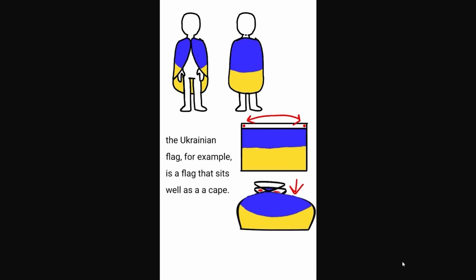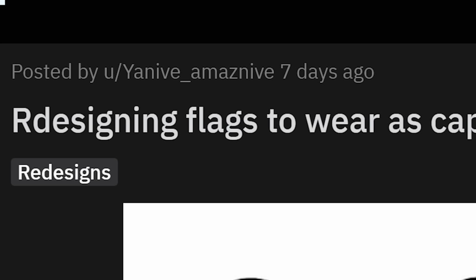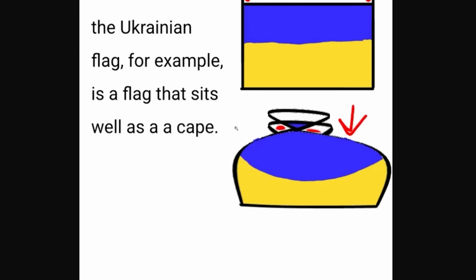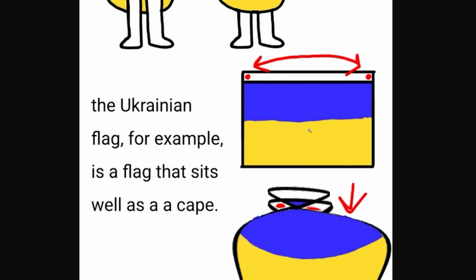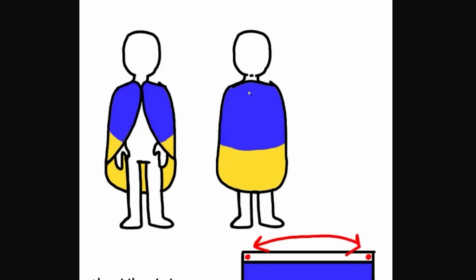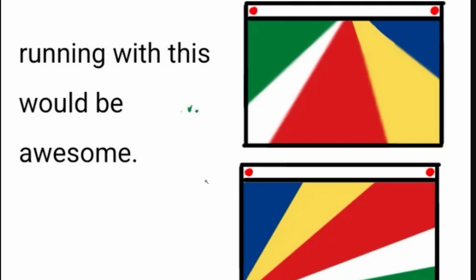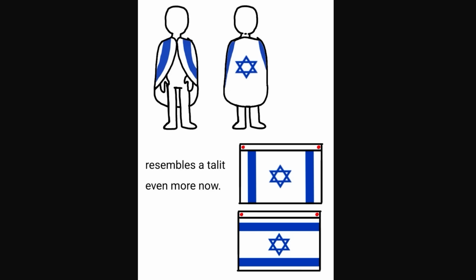What if flags were actually capes for whenever we finally get a different variation of just Captain America? I'm still waiting for the MCU to drop Captain Mexico. The Ukraine flag, for example, is a flag that sits well as a cape. Yes, because on the back you can definitely identify it is still Ukraine. He's very much Ukrainian Captain Ukraine, whatever. Here's the Seychelles flag, which is definitely pretty epic. Running with it would be pretty giga chad. Israel's flag also looks pretty good as a cape.